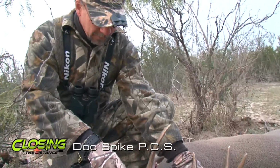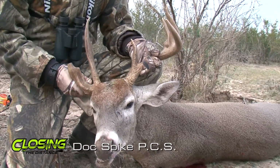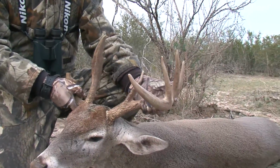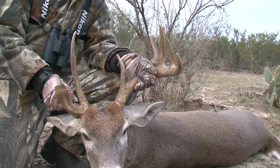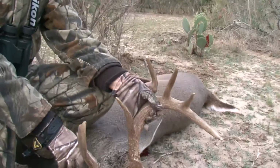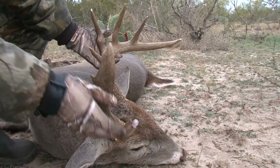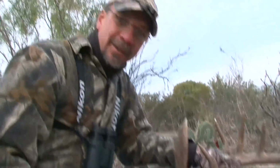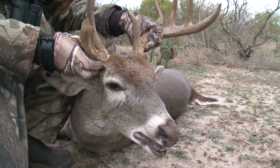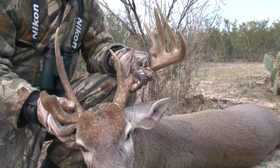Looks like he might have just broke that. Man, he's a big old boy. He's an old boy. Heavy. He's got kind of a messed up G2, kind of twisted. Man, that is crazy. I believe he's done broke some stuff off. Man, look at that. It kind of looks like he broke there and there. And that is a crazy looking deer. It's just crazy. I've never killed anything like that with archery equipment. This deer's ancient. He is ancient.